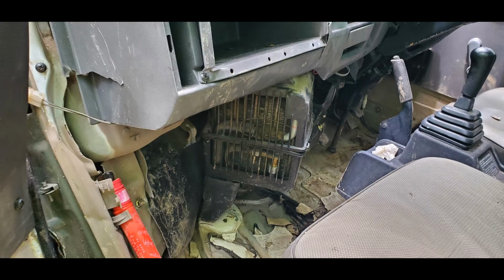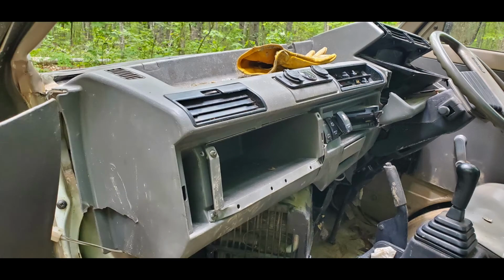The AC was pushed in severely. I'm not sure if it still works. You can see the cracked dash. The dash has been separated from the vehicle. Frame bent severely. Glove box, center console, everything's busted out and smashed.